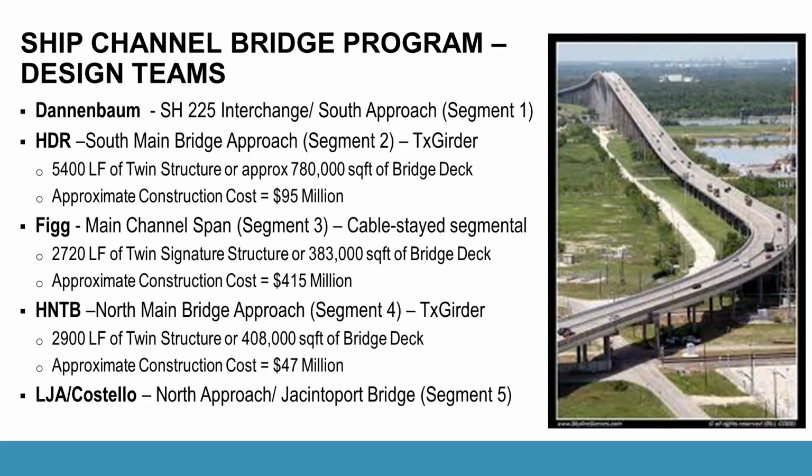Going over the bridge, traversing the channel, you have FIG designing the main channel span, also known as segment 3 of the contract. It's a cable-stayed segmental bridge. It's about 2,720 linear foot, but it's a twin signature bridge structure, equaling about 383,000 square foot of bridge deck. And their approximate bridge cost was upwards of $415 million.